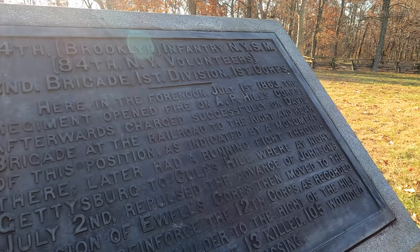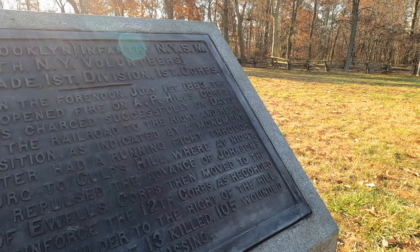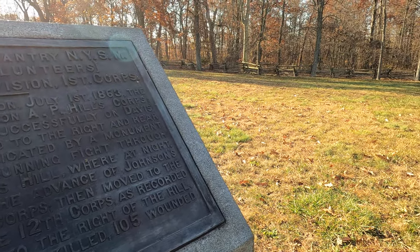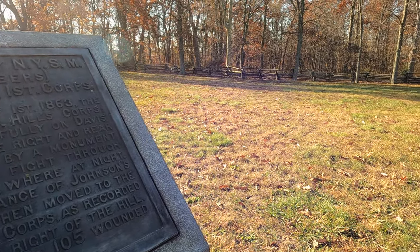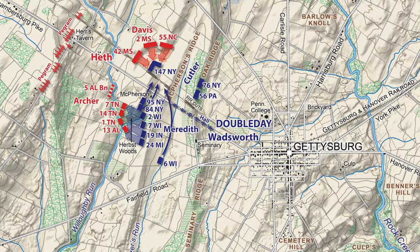I am currently walking along the famed Herbst Woods here at Gettysburg, the site of heavy fighting on July 1st of 1863. You and I were members of the famed Red-Legged Devils, and we're about to be involved in some pretty heavy fighting over the next 3 days here at Gettysburg. And we're going to march in the footsteps of the 14th Brooklyn, commonly known as the 84th New York, and we're going to see this battle through their eyes.